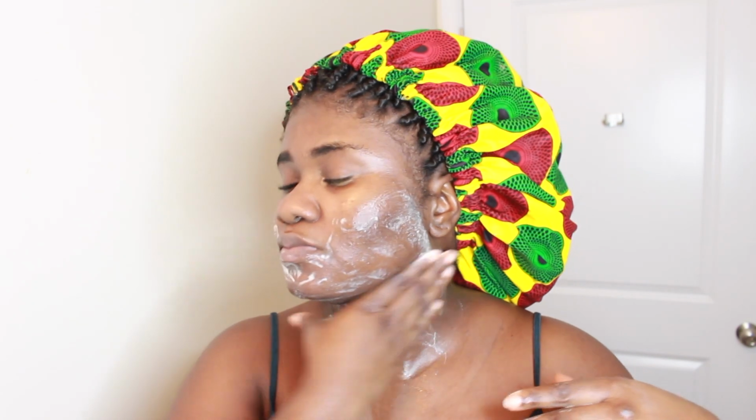Next, I'm going to use the cleansing gel to cleanse my face. This one makes your face feel like a baby's butt. Your face feels so soft and so smooth, and it's something about Dermalogica. I know that their product is very expensive, but I honestly feel like it is 100% worth it. My face is gonna feel like a baby's behind. I want it. I also love the pre-cleanser.